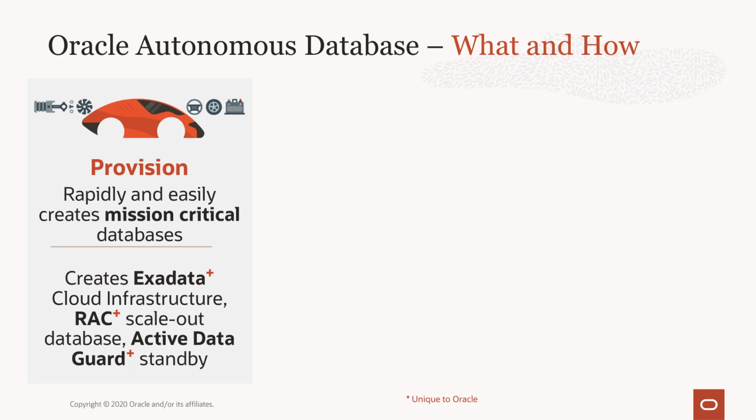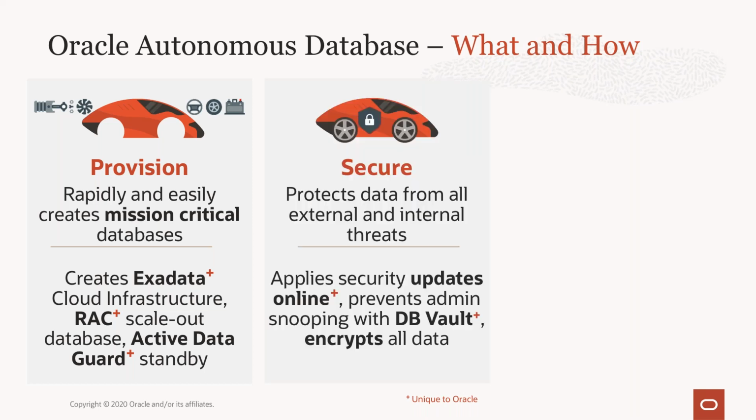The database is created as a RAC cluster. We have support for availability, so we create a standby system in the event that you need to fail over and transition over. So that's provisioning. Secure: we want to protect data from all external and internal threats. That means whether your data is at rest sitting in the database, we want that encrypted. If the data is coming across the network, we want that encrypted. So all data is encrypted.